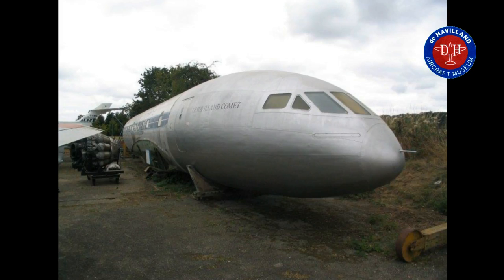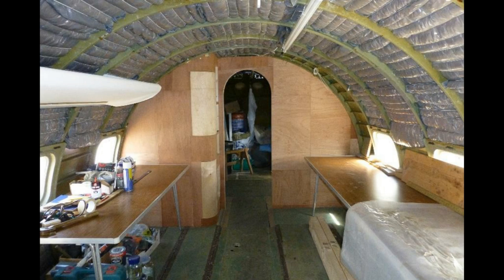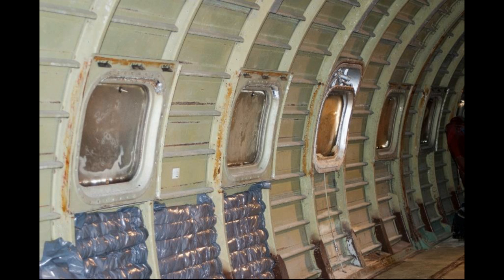This aircraft stayed at Farnborough until 1985, when it was donated to the museum by British Aerospace, and in March of that year it arrived at Salisbury Hall. Restoration started in earnest 9 years ago, and there's been great progress made since then. This really was just a shell when the team started.